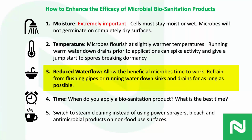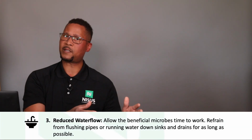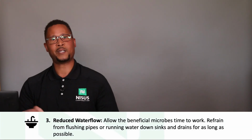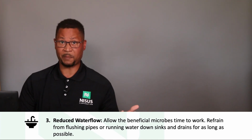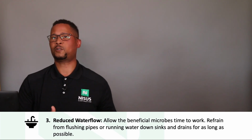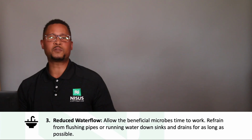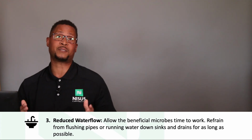The next thing here is reducing water flow. This is important because the microbes and the enzymes they produce require time. If you're using the products down the drain and 5 minutes later somebody comes and dumps a 5-gallon bucket of water, or whatever else they're dumping out that day, it is of course going to wash down the microbial spores. So you want to reduce the water flow and reduce flushing the drains and the pipes for as long as possible.